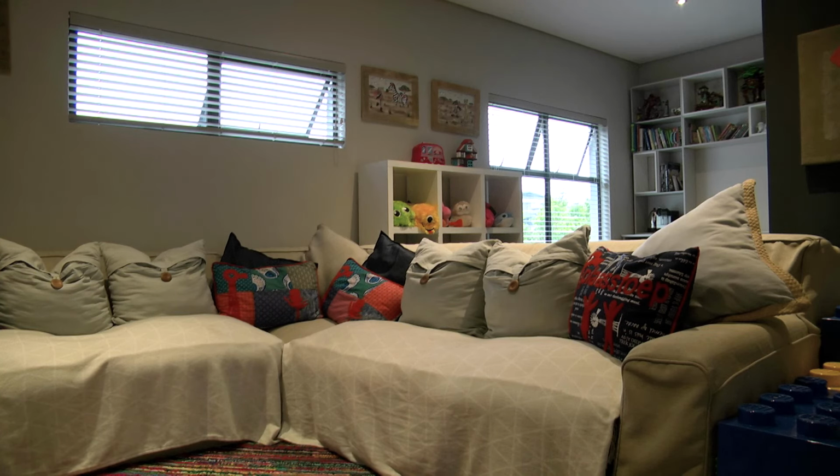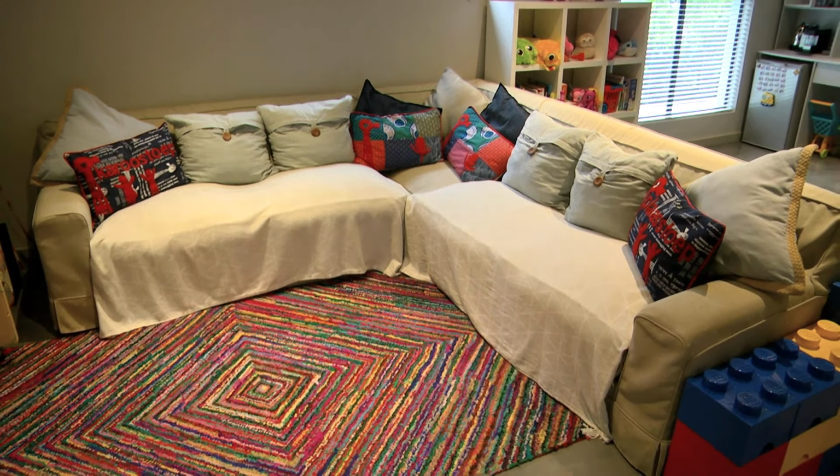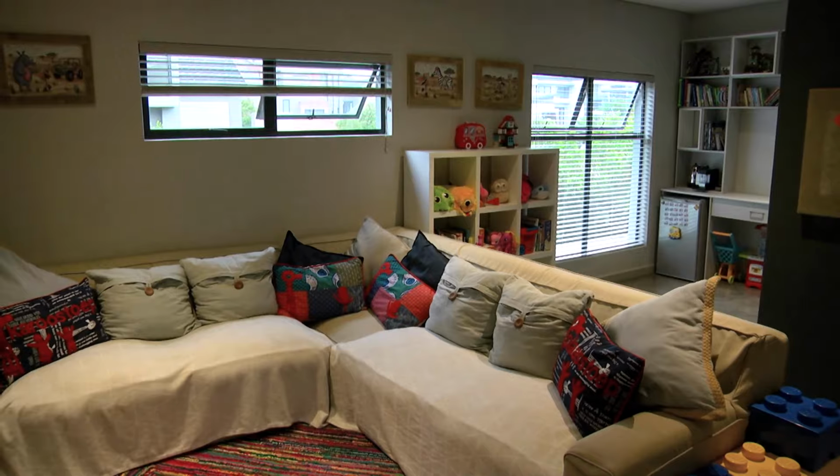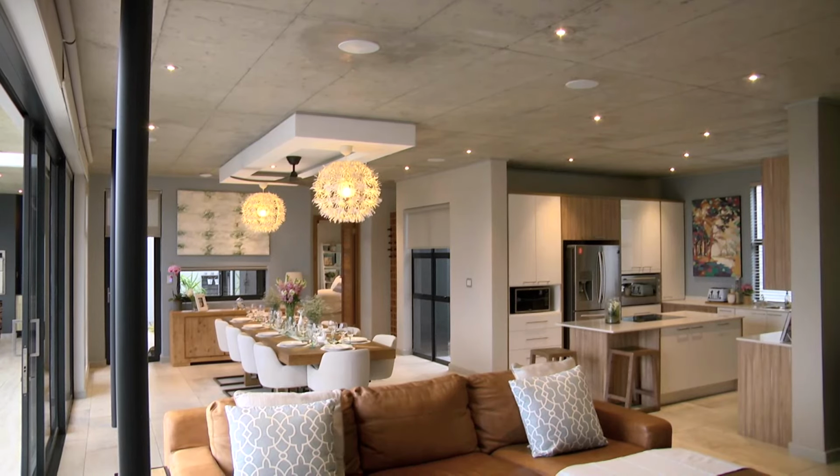Sonia, upstairs looks like so much fun. It looks like a sanctuary for kids to play in. Talk to me about the layout and how you created that space. Well, we actually designed our home before we had kids. And although we accommodate for a lot of our family and nieces and nephews, there's a lot of kids in our family. So we wanted to have a space where the kids could play and enjoy themselves. And then the adults could also just be downstairs without too much noise.